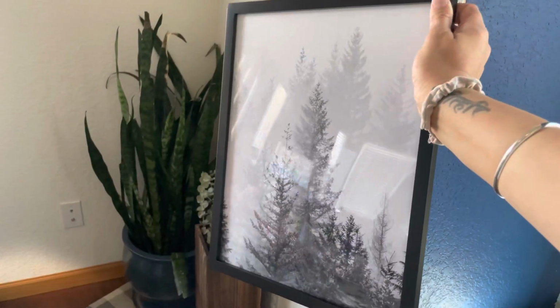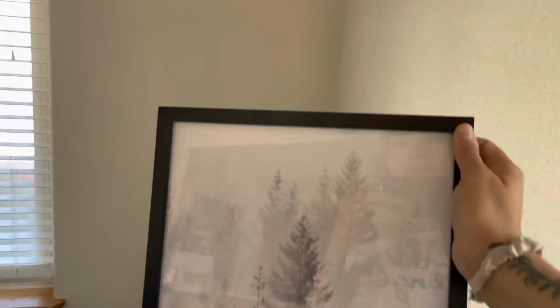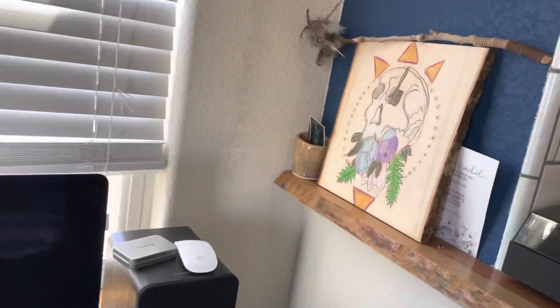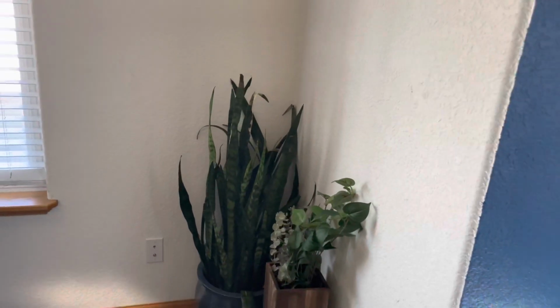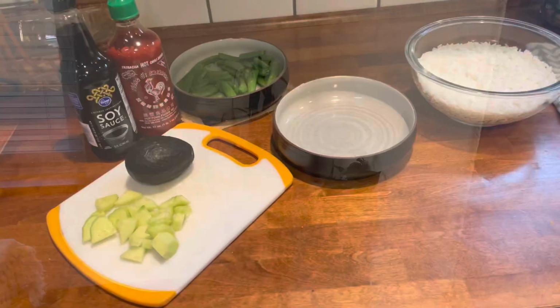So I took these and framed them in black, and I don't know, I thought about putting them up there. I'm not sure, because I really want those plants there. So we shall see. Let me know what you think in the comment box.